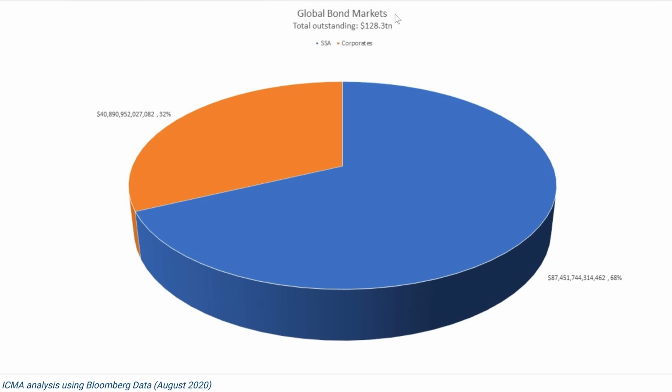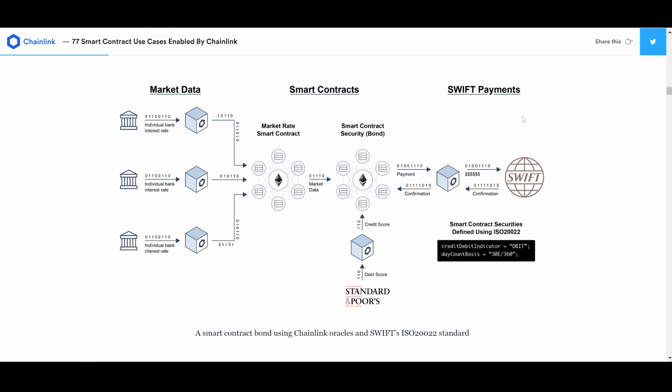The worldwide bond market is currently worth more than $128 trillion, and using decentralized bonds would be far more efficient than the current system. Again, this is a huge opportunity for Chainlink to expand the amount of money flowing through its system by a crazily large amount.